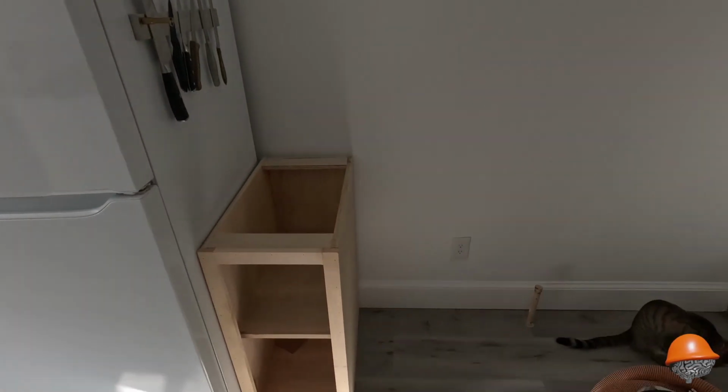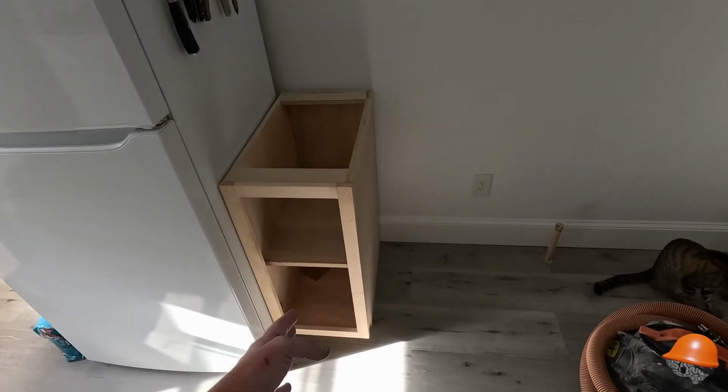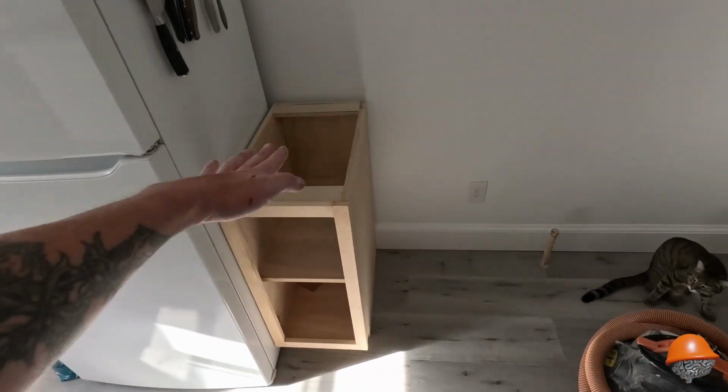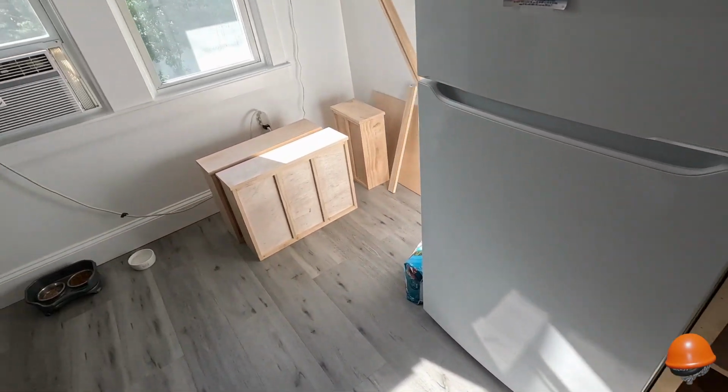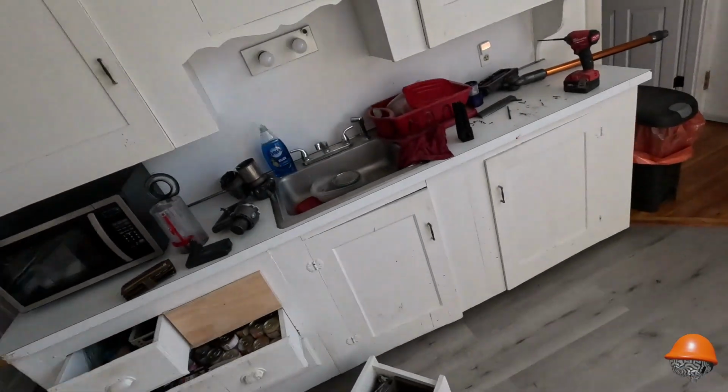I still might put something above the stove, but for now, I feel like this was necessary. A little more storage, nice little door, stove, countertop, beautiful. But yeah, today was great. I mean, it was a full day, it's 4 o'clock.